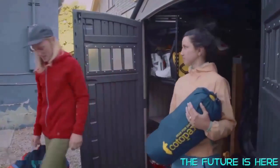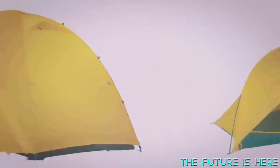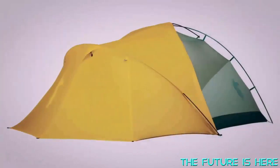We're introducing the new Inti 2 tent system, offering you one streamlined setup that adapts to your specific needs. Our system is made up of a two-person standalone tent, its Rainfly, and a snap-in alcove that seamlessly integrates with the tent.